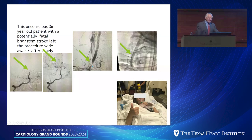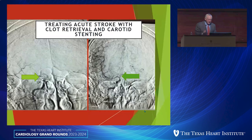The lesion came from this. She was a smoker, of course. Came from this lesion in her right vertebral artery, which we stented on the way out. This young woman wakes up and is giving me the thumbs up as she leaves the lab. This is the most gratifying thing that you can do as a clinician in a case like this. And it does say something about the time we have to intervene in many of these patients, not all of them, but in many.